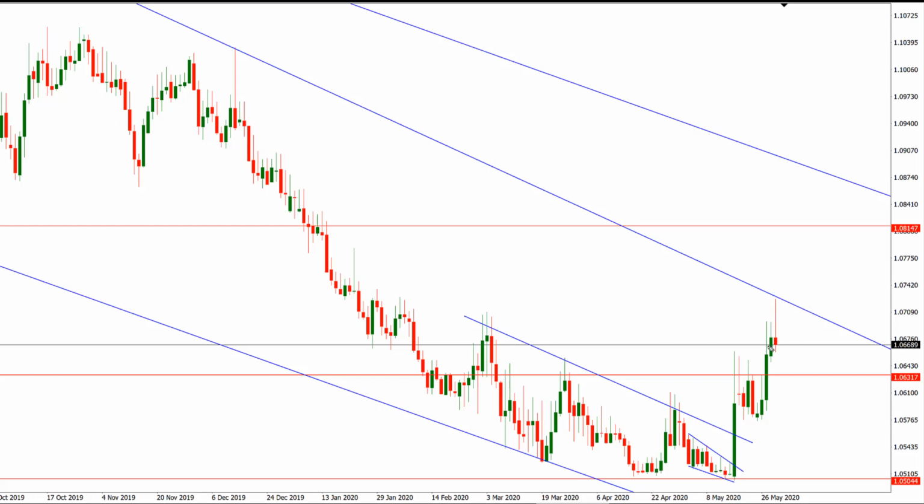Alternatively, if the bulls fail to make a price rotation upward right here, we can see price already carved a potential bearish pin bar. The bears are gonna make a rotation downward right here, and then the bulls have to step in at this zone right here to defend this key level structure, which acts at the 1.06317.